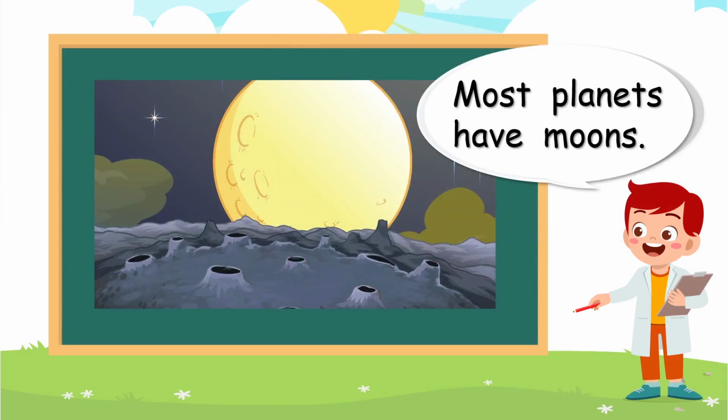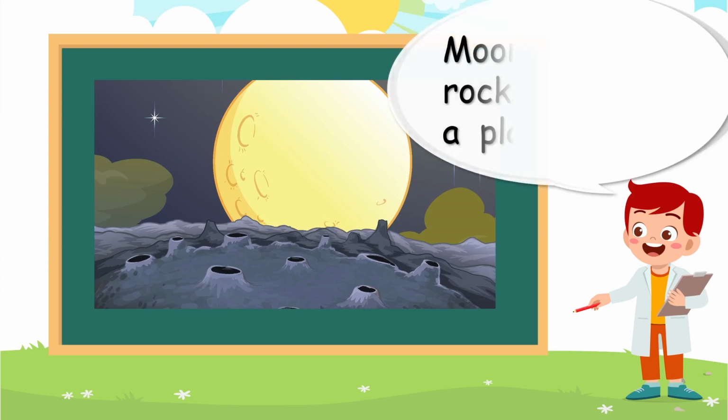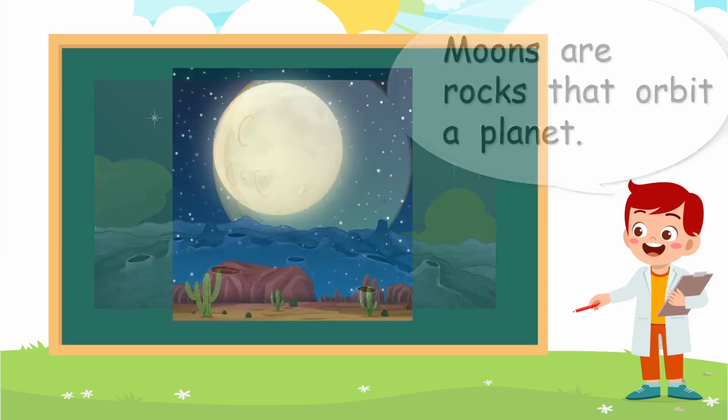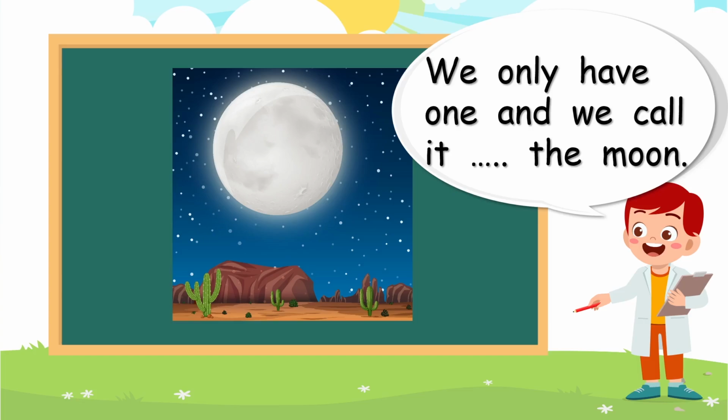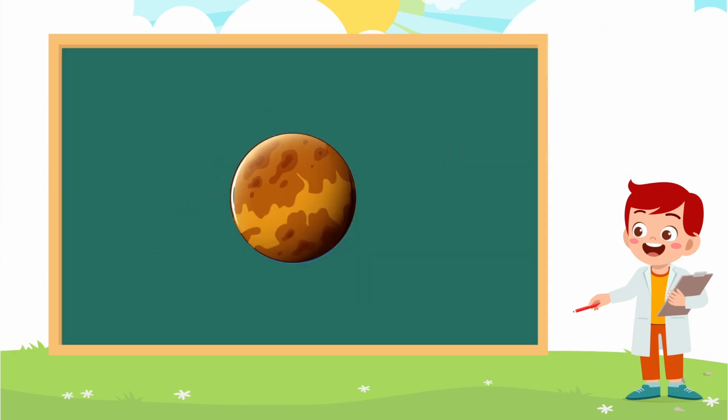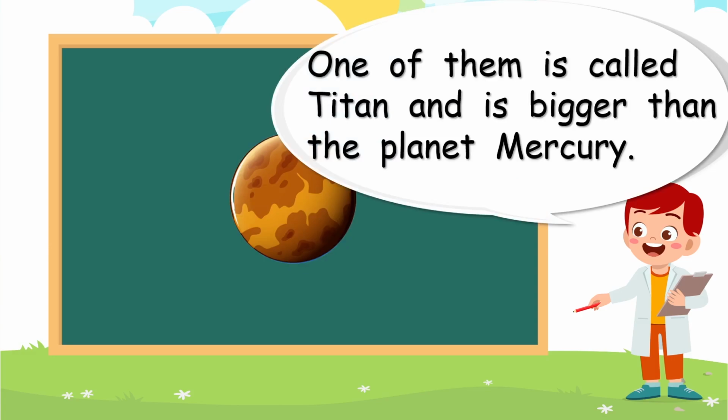Most planets have moons. Not all of them, but most of them. Moons are rocks that orbit a planet. So, a planet orbits the star, and moons orbit a planet. We only have one, and we call it the Moon. Saturn has 146. Wow! One of them is called Titan, and is bigger than the planet Mercury.